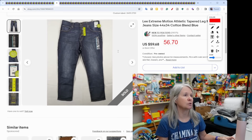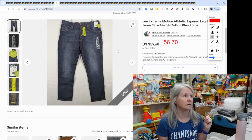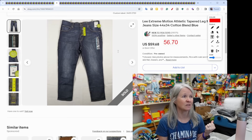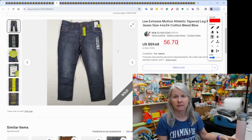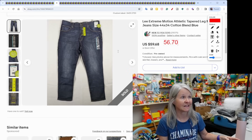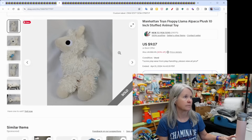Lee Extreme Motion tapered jeans. Y'all, these sold so quickly, almost immediately. On it, I think I sent out like a 5% offer. If they end up on my offers to watchers, and I've just recently listed, I'll sometimes send like a 5% offer just to see what happens. And it sold for $56.70 for a pair of Lee jeans.